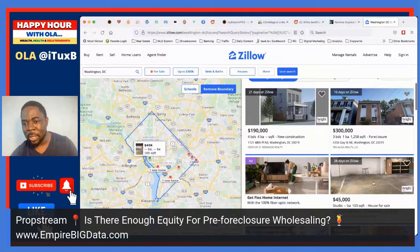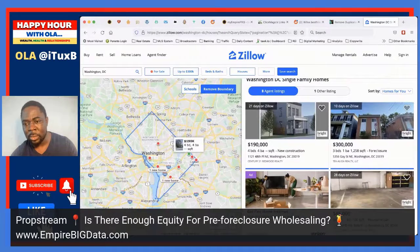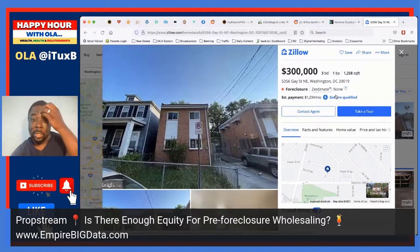Interesting. All right, so let's just look at, that's a studio. We're looking for a house, a new construction, and let's look at this house right here. There you go. All right, so let's look at this house. It's listed for $300,000 right now. Let's see what it's worth actually. Okay, so I'm going to take the address.